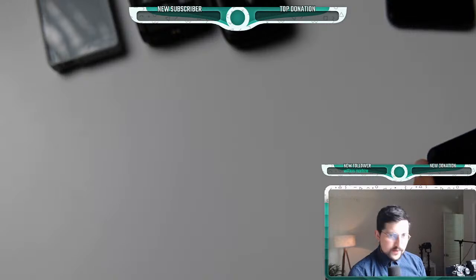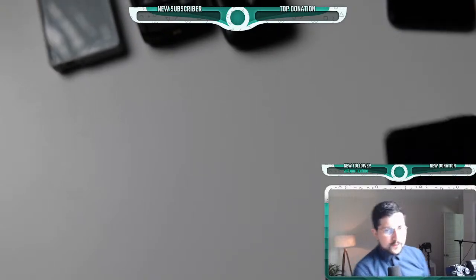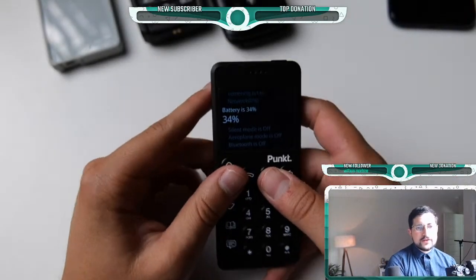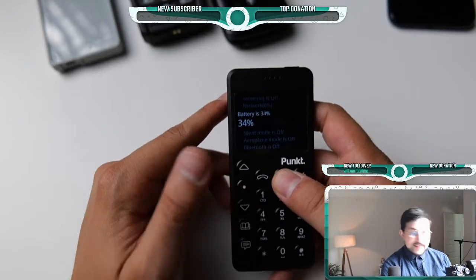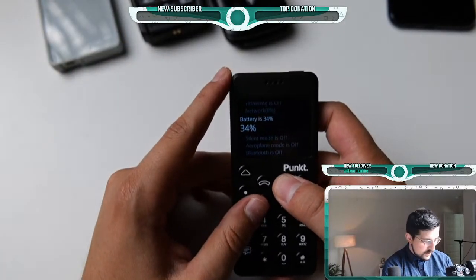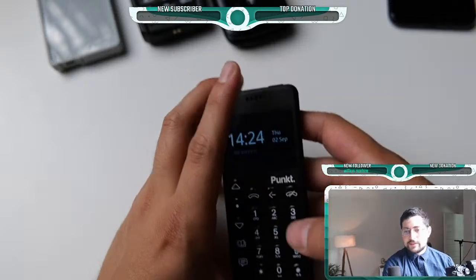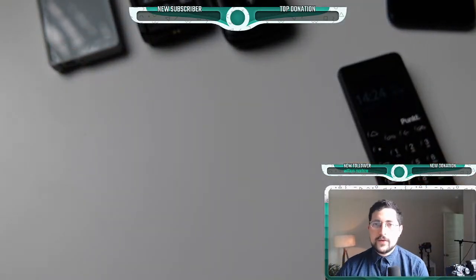All right, so we have the Punkt here. Got 34% battery, perfect. So this is the Punkt MP02. For those of you who don't know, very good device, but it doesn't have any maps. So how would you access maps on a device that doesn't have any maps? Well, there is a different method, at least for those of you in the United States. Here, let me look at the phone number.